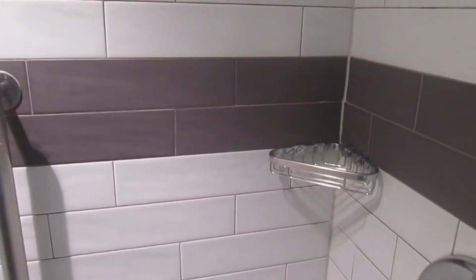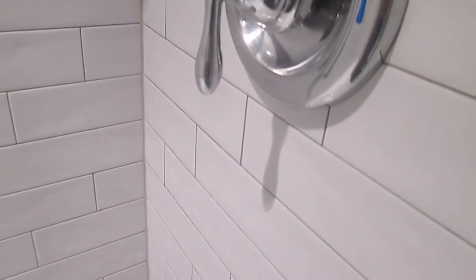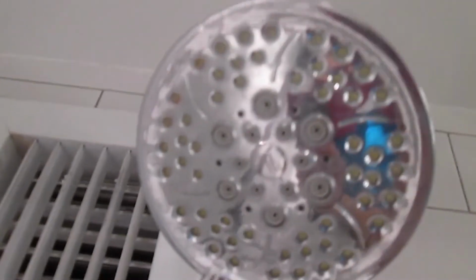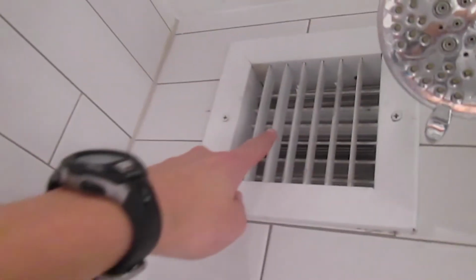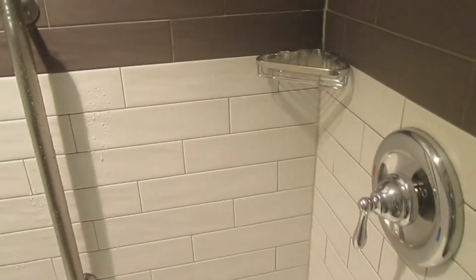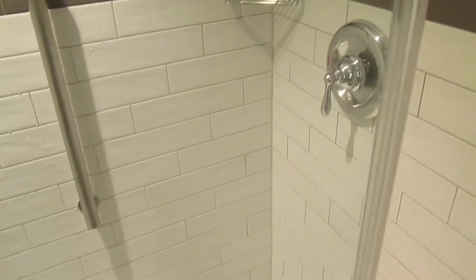Now over here you have a soap dish on the corner, Moen plumbing fixtures, and a Moen shower head with, it's hard to see, all the calcium on the shower head. The housekeeping needs to clean that, as well as the vent too. But let's go ahead and test the pressure out. Pressure is nice and powerful. That's what I like to see.